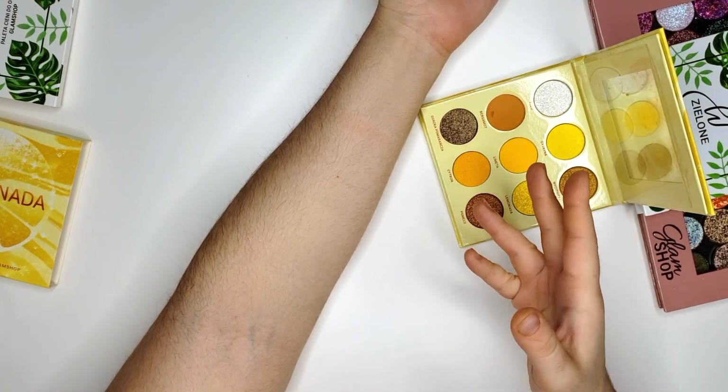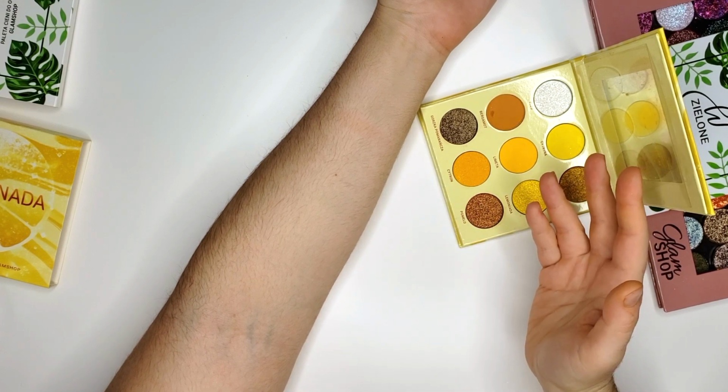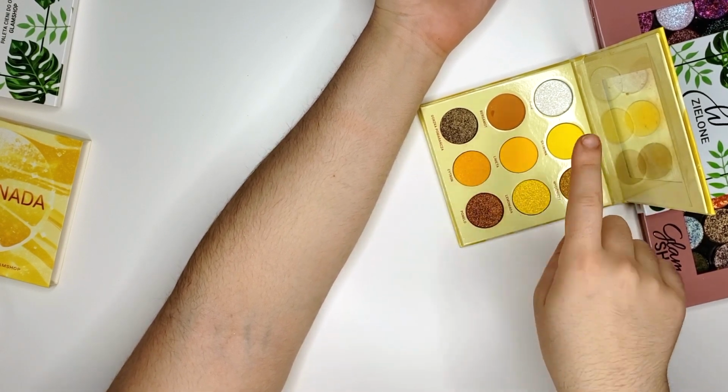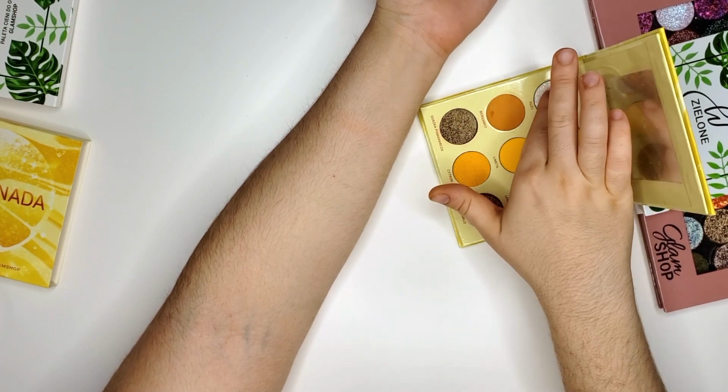At the current time that I'm filming this, you can buy the palettes on their website. I bought the palettes about a month ago, so maybe in the future they will no longer be available. I don't know. Okay, let's start with this color, Yuzu. It's very creamy.